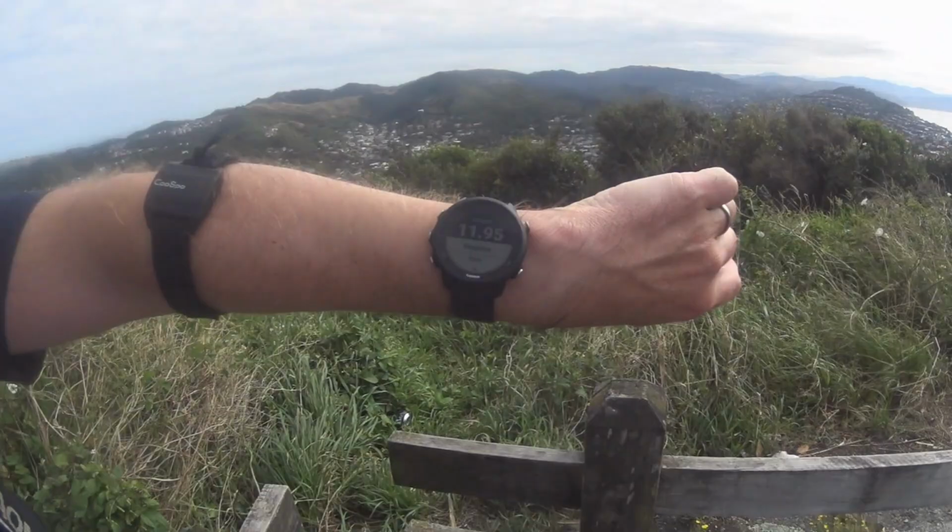Alright, 1 hour 48 from Makara Park up to Makara Peak, down again and up to the middle car park on Wright's Hill. So this is pretty much leg 3 of WUU2k 42k. It's a bit of a shorter one.